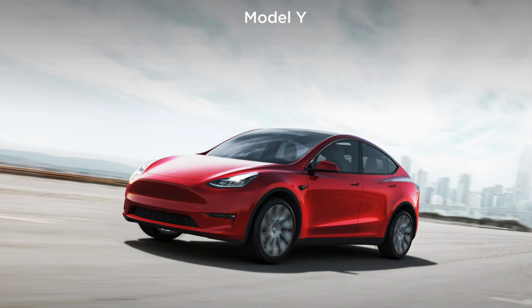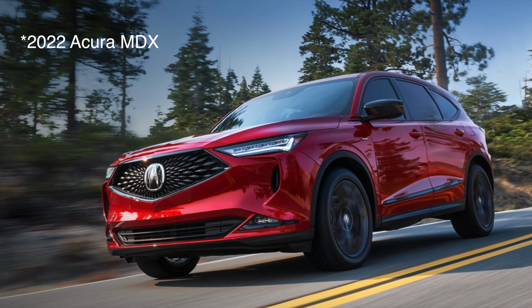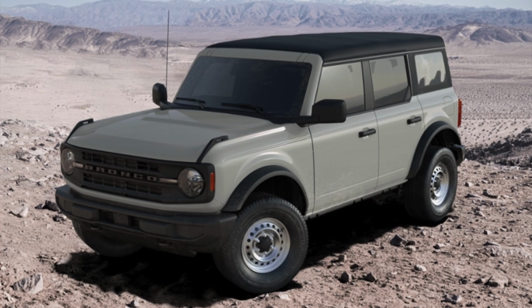From those experiences, we narrowed our potential vehicles down to just 4 vehicles: the Tesla Model Y, the 2020 Acura MDX, the Ford Mustang Mach-E, and the Ford Bronco.